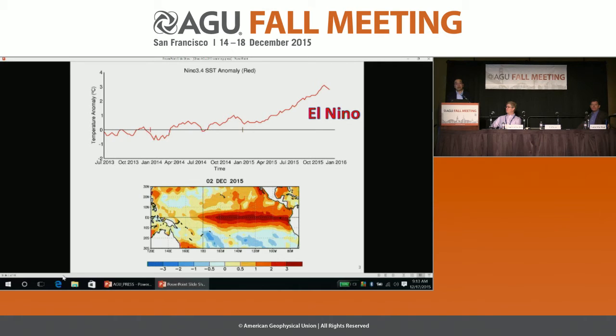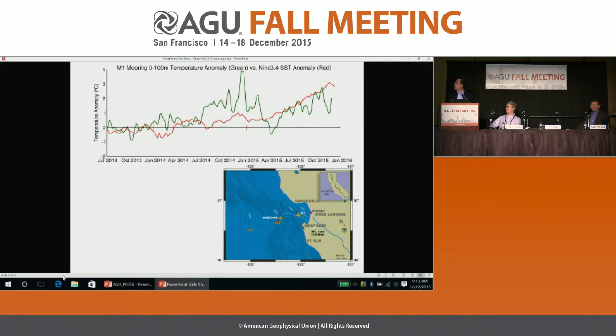If you plot this El Nino time series on top of the California warming, this is the data from the Monterey mooring, think of it as an index of the coastal warming in California, the green line. And you can see this El Nino warming already has signatures along the coast. You have this warming signal coming from the tropics, propagating along the coast and into our California waters. So you'll see some of these pulses of a warming signal already showing up.